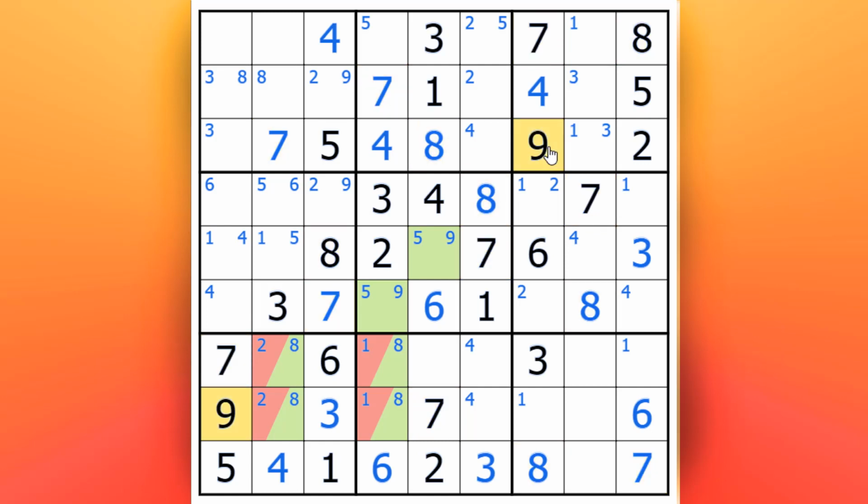And 9. Yeah, well, we can't have 9 across here. They can't be in here anyway. So there's our 2 9s there. And again on the 9. Well, we can't have it across here. We can't have it here. So we now have 2 9s this way.